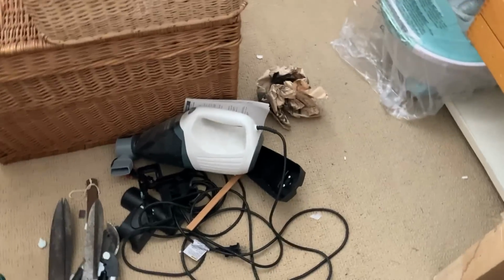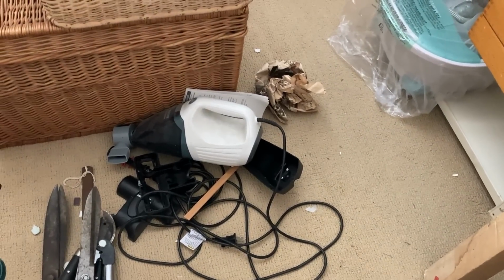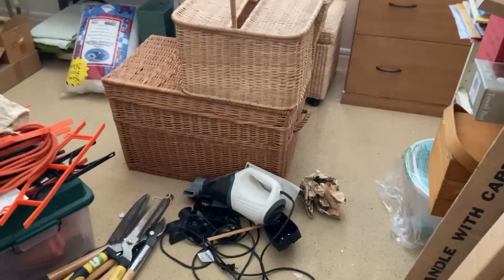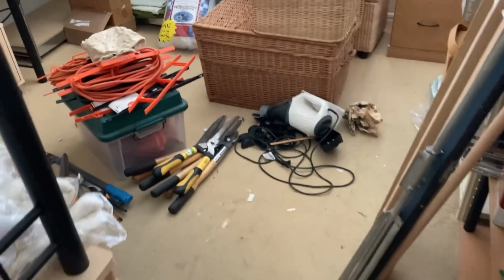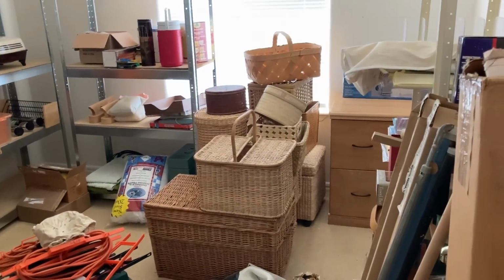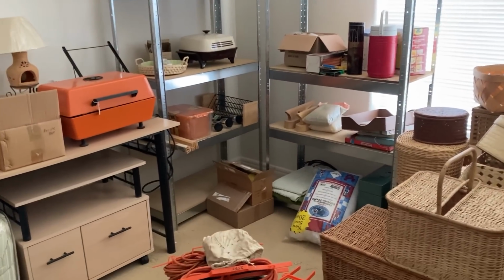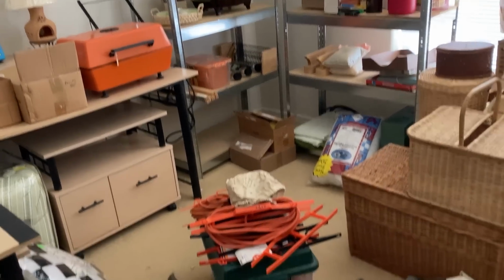Otherwise, Dustbuster, I'll probably put that out for sale. I think I'm pretty much done sorting other than the stuff on the floor here. So I just need to fill up the shelves and kind of tidy up in here.